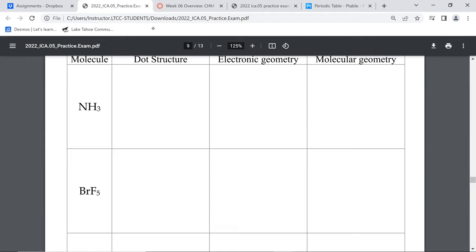Would just look like that. You still need to show enough of that same structure. And remember that just because we erased the lone pair doesn't mean it's not there, still taking up space.